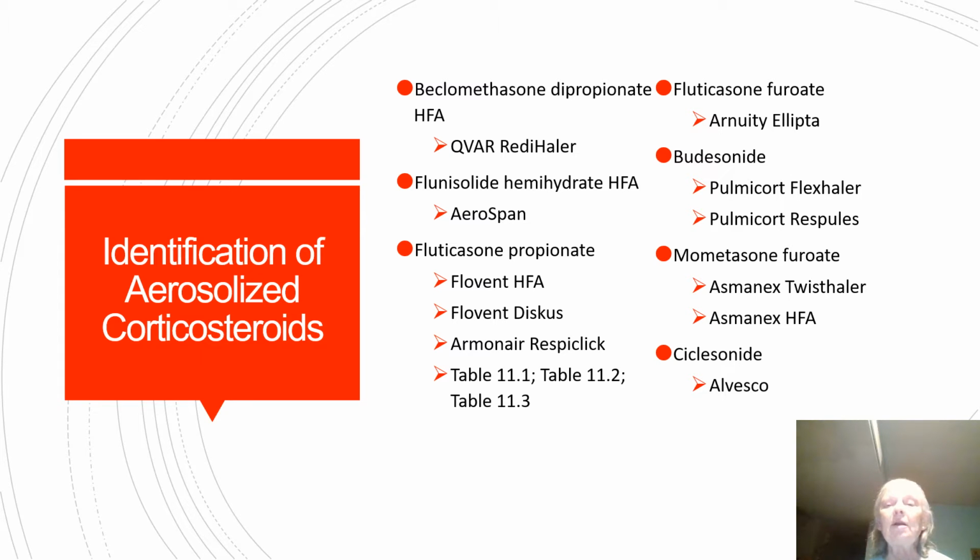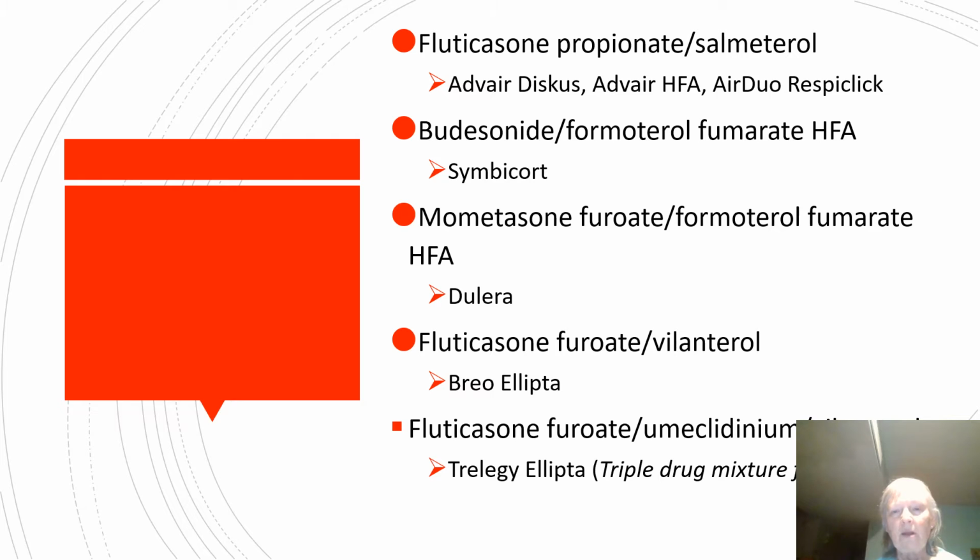Budesonide is Pulmicort. It's a Flexhaler. We mix it with formoterol, and when we mix it with formoterol, we get Symbicort, okay? Then mometasone, Asmanex, or Asthmanex, just depending on how you pronounce it. We mix it with formoterol also, and as a result, we get Dulera. So there you can see the mixtures, the different things we mixed together.